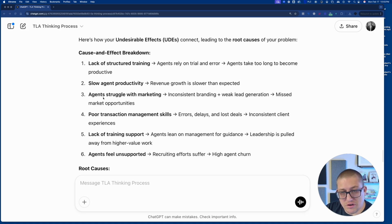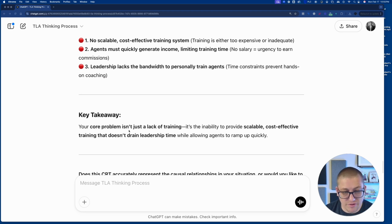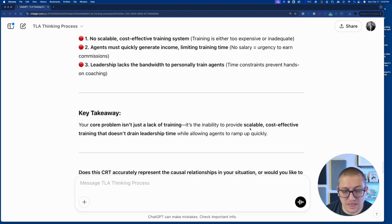And if agents are struggling with their revenue growth and their marketing, then in trying to chase that next deal, they have inconsistent branding, their lead generation changes, it's just weak, it's not good. All the way that this comes down to is essentially that we have 3 core root causes, and that there's nothing here that's scalable, that we have limited training time, that time is a key constraint, and leadership as a result doesn't really have the bandwidth to tackle the challenge and personally train these agents. The key takeaway from it here is that it isn't a lack of training that is the core problem. It's the inability to provide scalable, cost-effective training that doesn't eat up time.